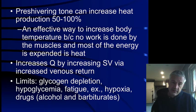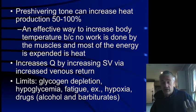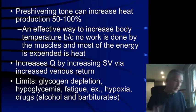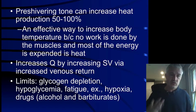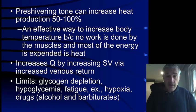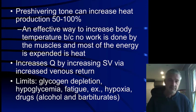Again, what becomes important here, and like I said, the limits, is those nutrient levels. If your blood sugar or your glycogen levels get too low, you're going to fatigue. Obviously, at high altitude, and this is why altitude and cold don't mix well, hypoxia is going to limit the ability to shiver and generate heat with these muscles because there's not enough oxygen to let that shivering happen. Obviously, other drugs or things like alcohol mess with this. It makes you feel warm, but it actually limits your ability to maintain body temp.